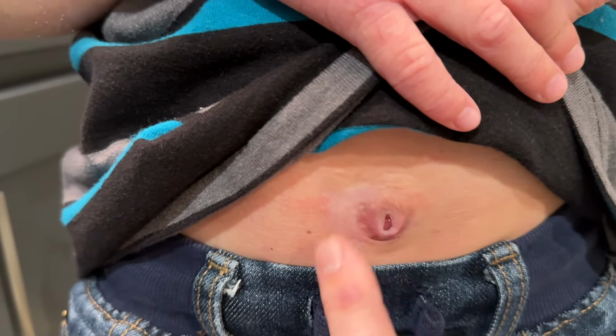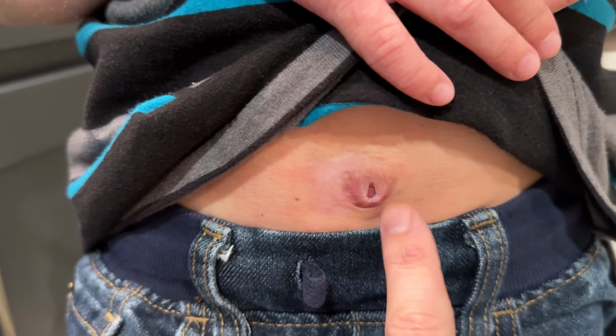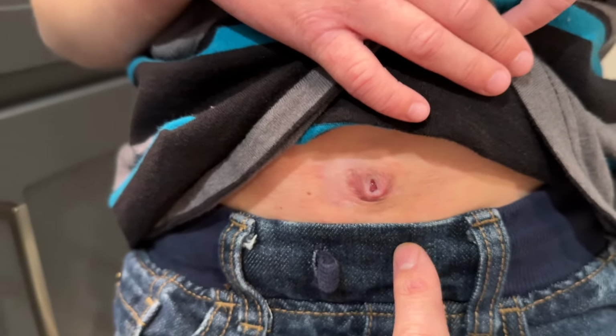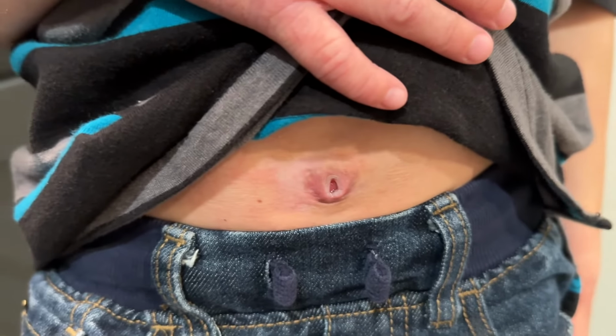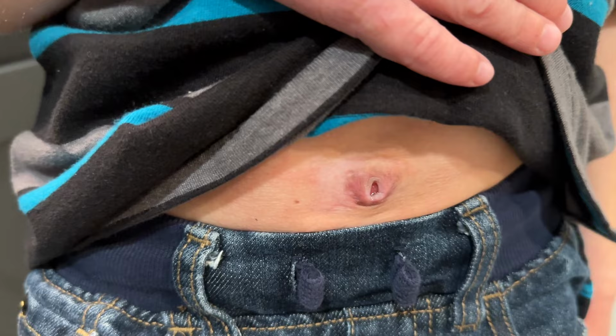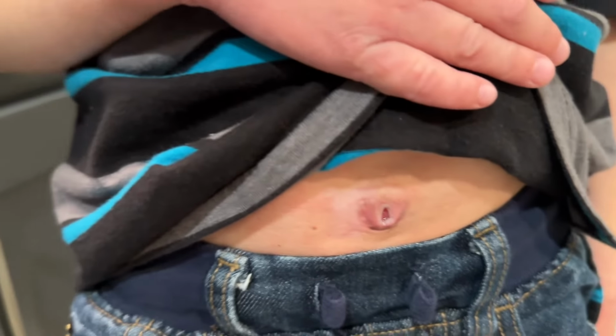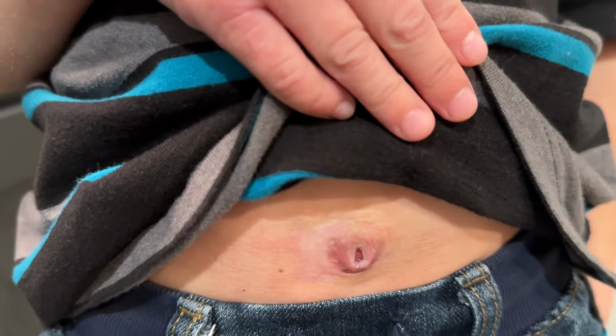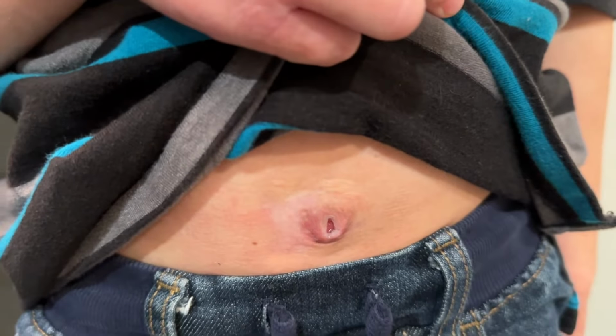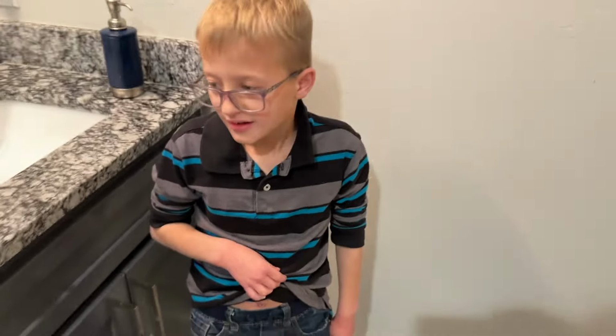Most people may notice it's a little different. Some people pay attention to it, others don't. Austin tends to wear a swim shirt just for his own sake, and nobody notices it, so it's totally perfect. So that's what the stoma looks like, and again, we're just going to pass a little catheter into that, and that's how he pees. So what do we do next? We get a catheter out.